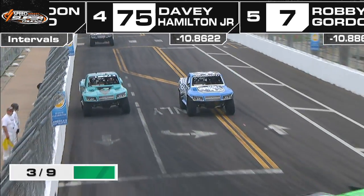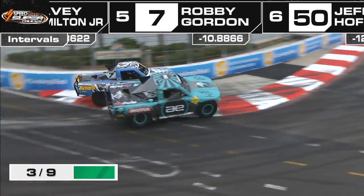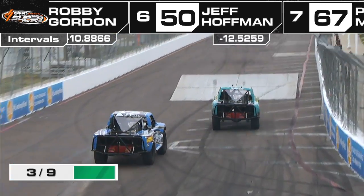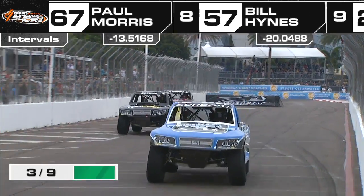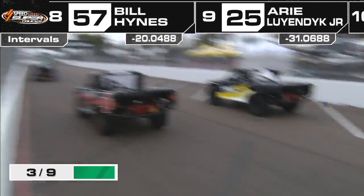Let's keep our eye on Matt Brabham, and there's the pass. Robbie Gordon right now alongside Davey Hamilton Jr., unable to make the pass. Nice job by Davey. Very nice job by DJ there. It's his first time, his debut at Stadium Super Trucks.